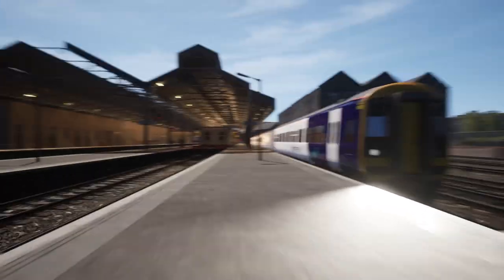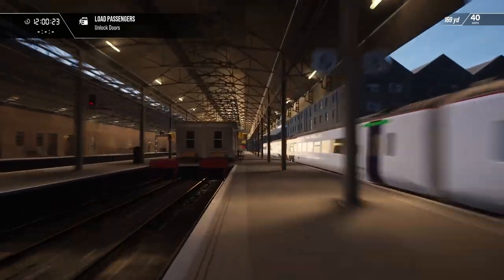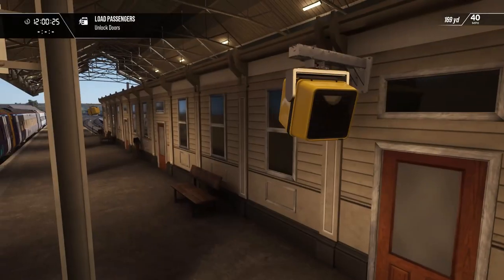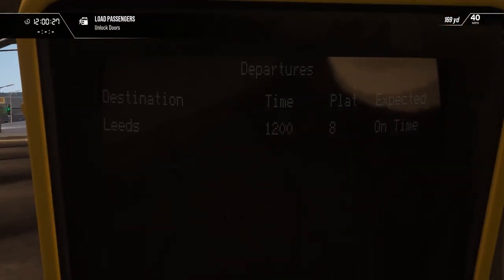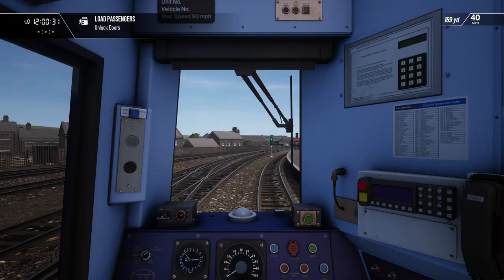Today we are at Huddersfield in this Northern Class 158 four-car unit, and we're going to be taking it up to Leeds, as you can see here. Here in Huddersfield, this is the Northern Trans Pennine route. Let's get the train set up.